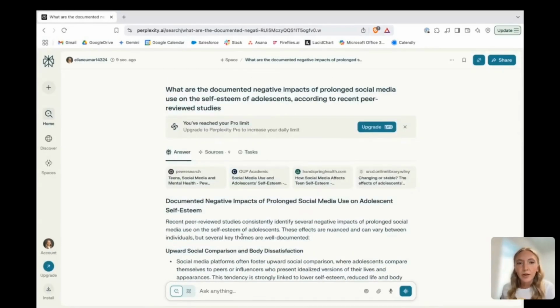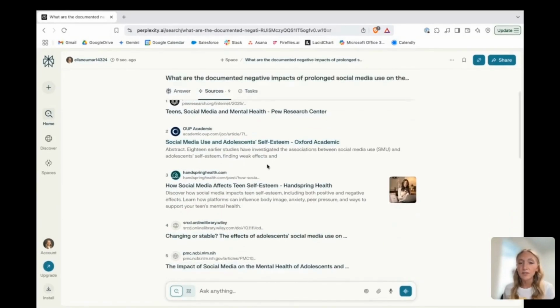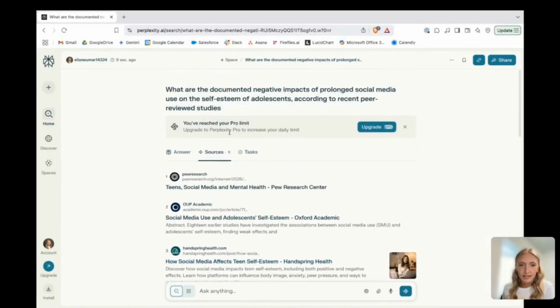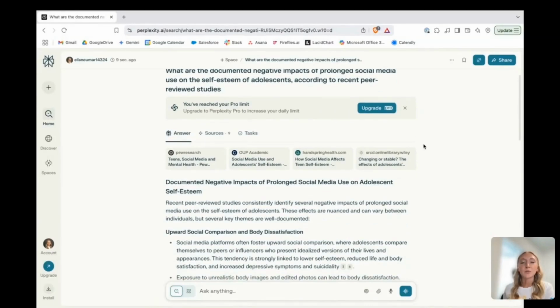Another feature that I really like about this is that it has sources. You can go there and you can see all the sources it used to give you this information. So maybe if you want to read a little bit more on something, then you could click one of these and look more into that. But yeah, that is just one of the many AI tools that you can use. There are so many out there that can help you. Deep research is awesome. But this is just one example of how AI can really help you as you're researching.